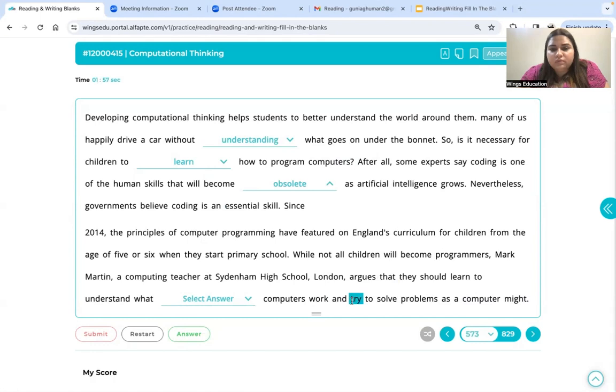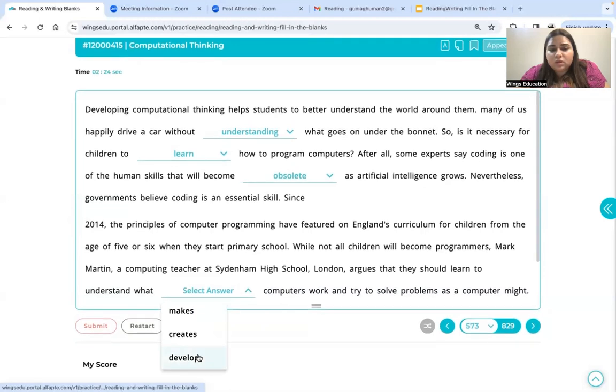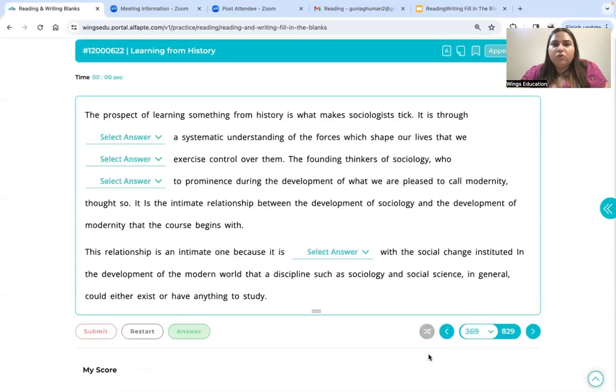Since 2014, blah, blah, blah. Last paragraph to answer: argue that they should learn to understand what dash computers work and try to solve problems as a computer mind. Learn to understand what dash computers work. What makes computers work? What creates? I don't know why we have only three options. I'm just guessing on that. What makes you work? So like that. Let's keep trying a few more questions.